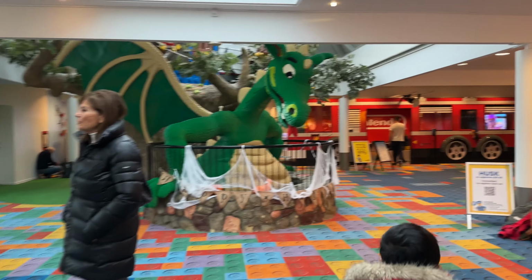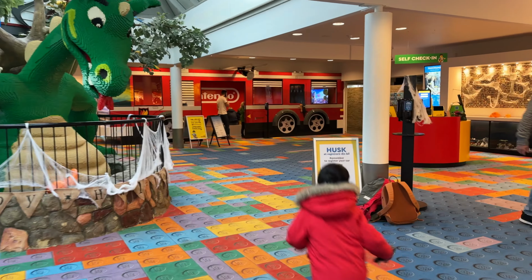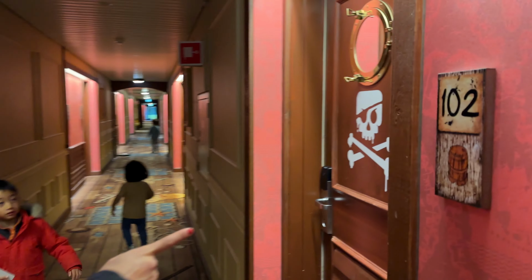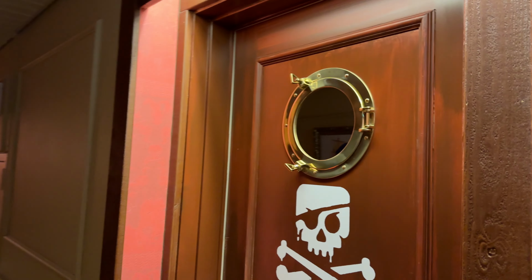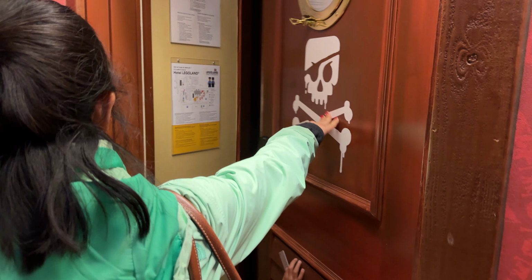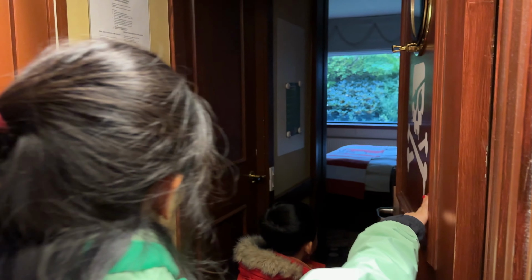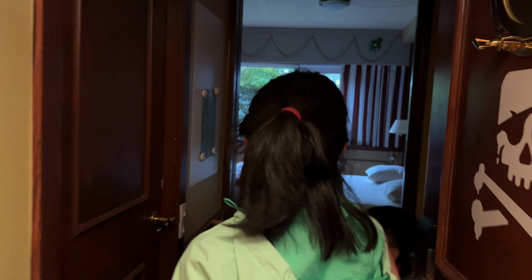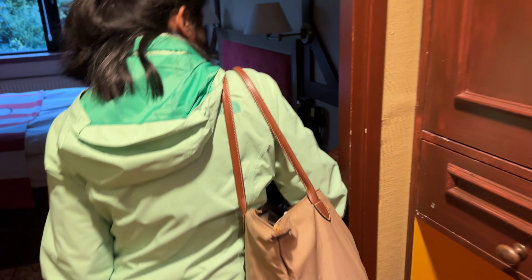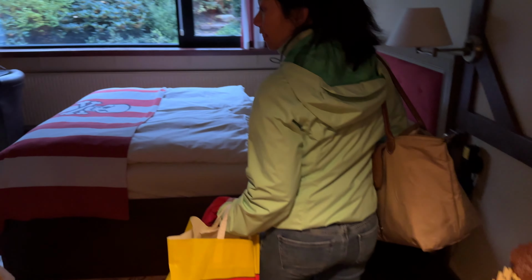Whoa, dragon! Roar! Oh, it's a pirate ship. Open. Push. Put the keys in. Turn on the lights. Oh, pirate ship. A mini bed for me.